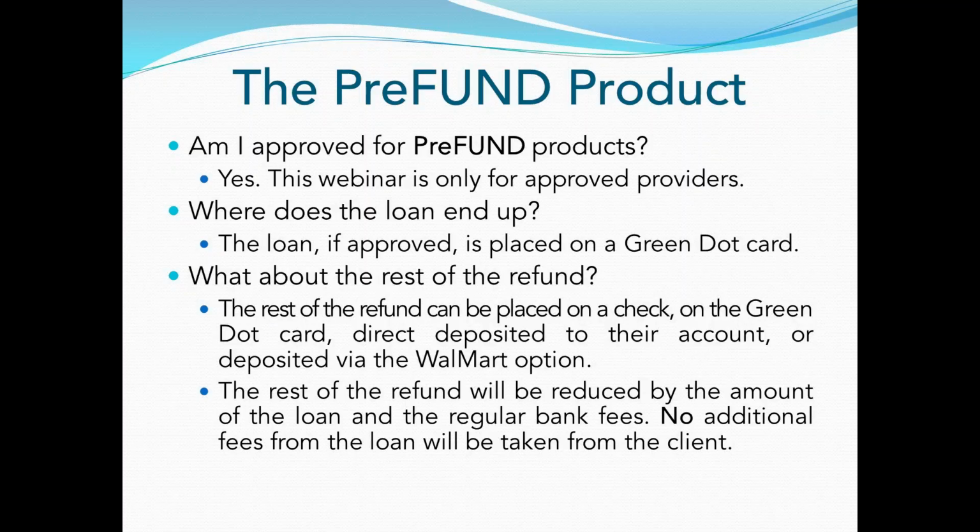What about the rest of the refund? Well, when you do this product, the rest of the refund can be pretty much placed on anything else on the actual bank page. You can have it placed on a check printed in your office. You can have the remainder deposited on the same Green Dot card. You can have the refund direct deposited to their personal bank account, or you can have it deposited via the Walmart direct-to-cash option that they can go pick up at any Walmart with a service center. If you have any particular questions over the differences between those, we do have webinars covering bank products. Most of you guys are probably already familiar with how that works anyway.